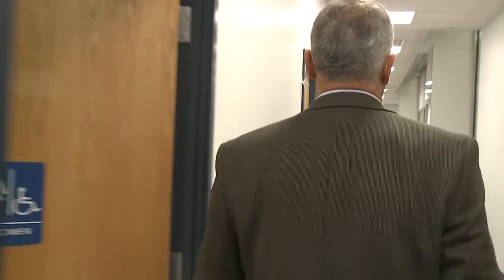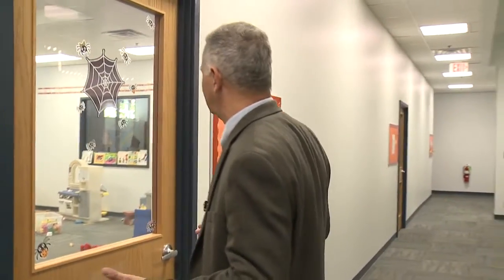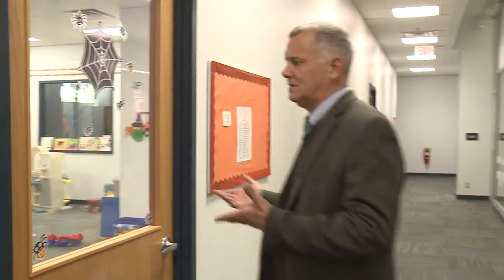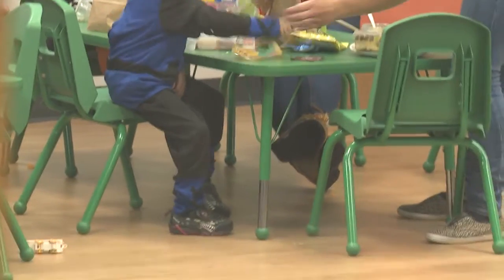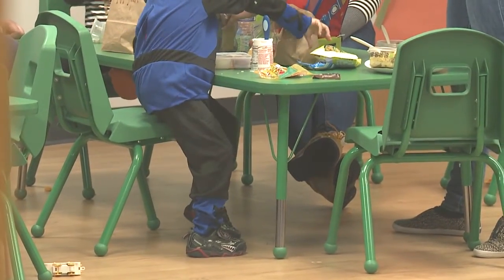From here we come down the main hallway. First few rooms are our utilities, restrooms, things like that. And the remainder of the space has about 3,500 square feet in designated childcare space. Right now we have kids who are in here having their lunch. Right after that they'll be having their nap time. So basically another preschool classroom.